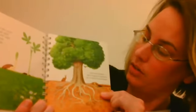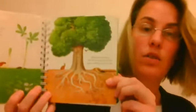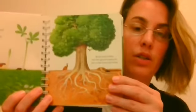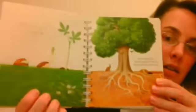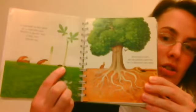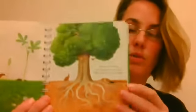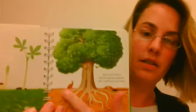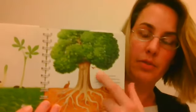It has roots underground that reach down to find food and water. The food and water are what helped that tree grow so big. From this littlest beginning tree to this big grown-up tree. Do you guys see anything around the tree? I see a bunny and I see a birdie. I see lots of leaves on our big green tree.